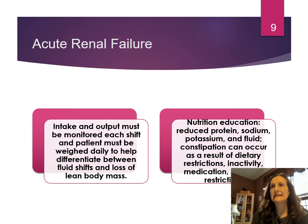Again, we're looking at important markers of intake and output, and daily weight. Typically, you want to weigh the patient at the same time every day if it's possible. And that helps us to determine if they're retaining fluid. There's typically fluid shifts, and if there's protein malnutrition by the loss of lean body mass.